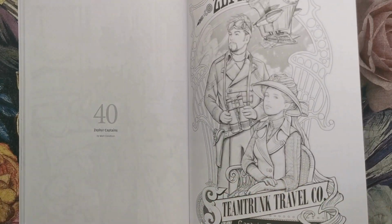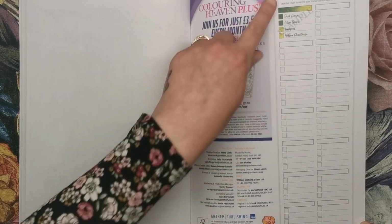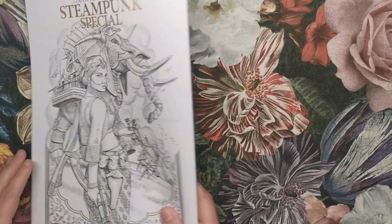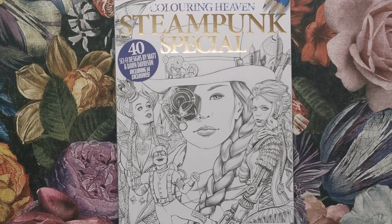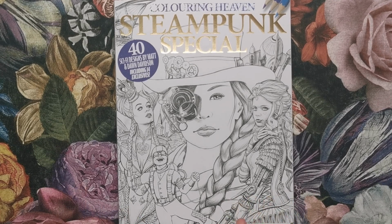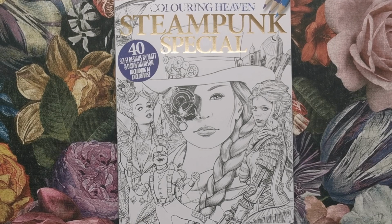So yeah, after all that rambling, that is the end of the book. And you've still got your colour combination chart there on the back cover. There's the back bit as well. So there you go, that's the Steampunk special. I really hope you like it. I really like it, and I can definitely 100% see me colouring some more of the images in here, particularly the slightly creepy ones, you know, the Dracula, the Jekyll and Hyde. And definitely the Moulin Rouge one.